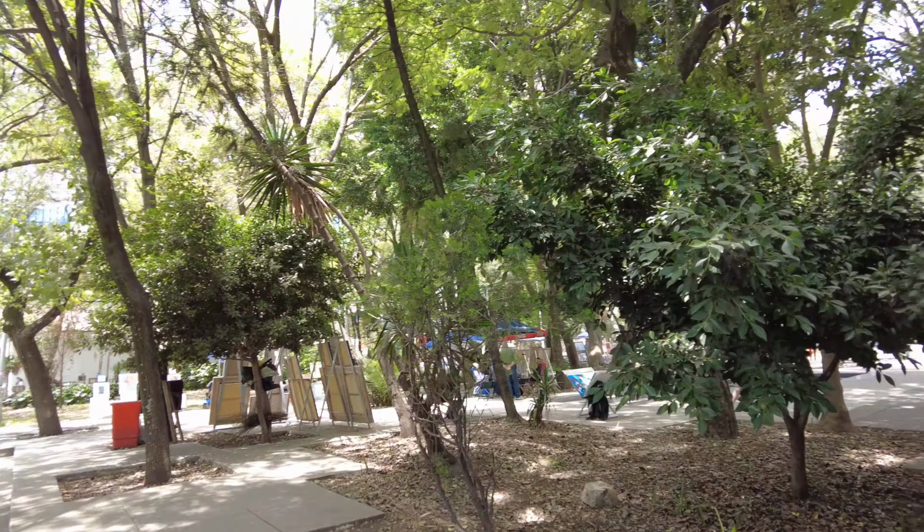Some more paintings over there. A painting, beautiful, like naked painting. Some photograph. I think this is really interesting.